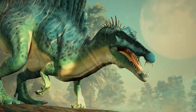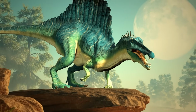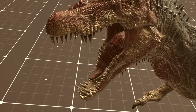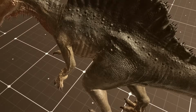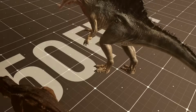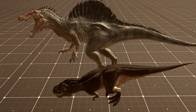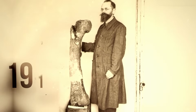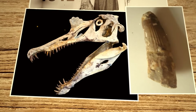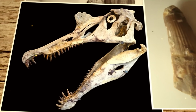It was a pretty weird dinosaur with a long neck, trunk, tail, and a 7-foot sail on its back, so it must have spent a lot of time in the water. At over 50 feet long, Spinosaurus might have been even larger than T-Rex. The first Spinosaurus remains were discovered about 100 years ago in Egypt. But only this new fossil, found in Morocco, helped scientists reconstruct this dinosaur for the first time.